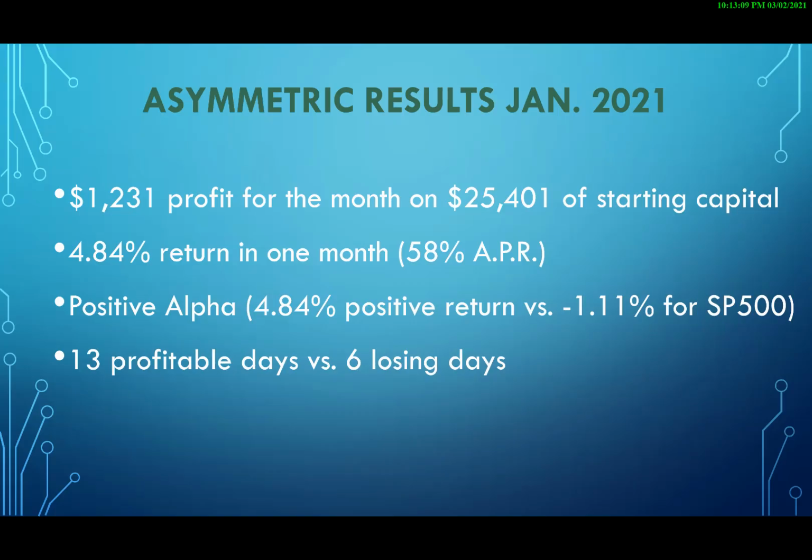So you can see our numbers in January worked out pretty darn well, about a $1,231 profit for the month on that starting balance of about $25,400. That ends up being about a 4.84% return in 1 month, 58% annualized.